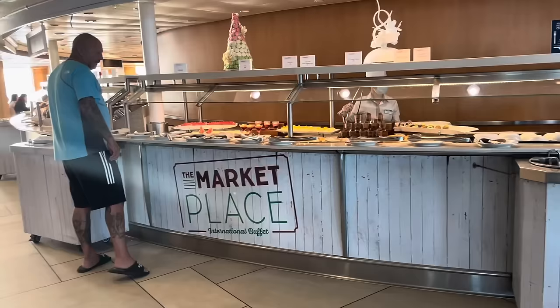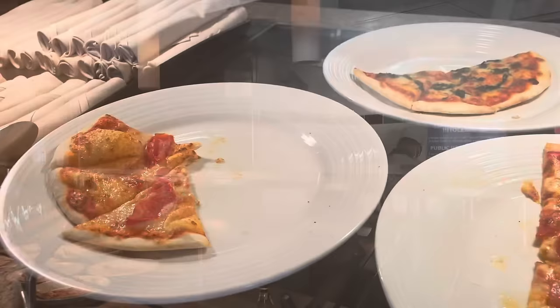Let's have a look at a typical marketplace dinner. There's a pizza station here, but not up to the same standard as Nonna's pizza.